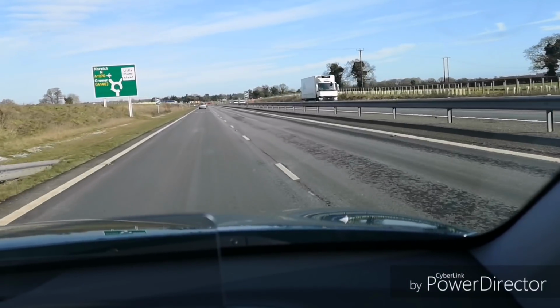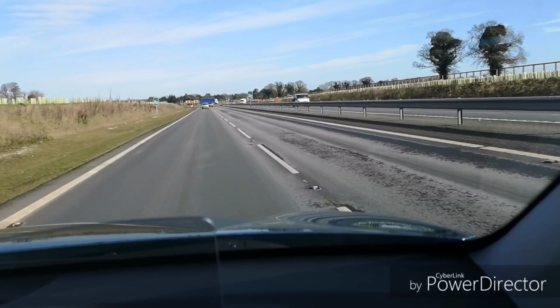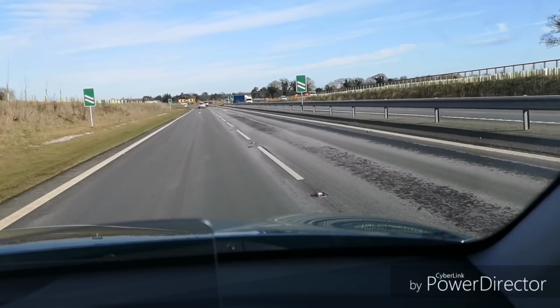Anyway, what are we doing now? I've accelerated onto dual carriageway. I will turn the camera around, I think we'll do that now. There we go, so that's where we are. We're on the new dual carriageway Northern Distributor Road going around the outside of Norwich.